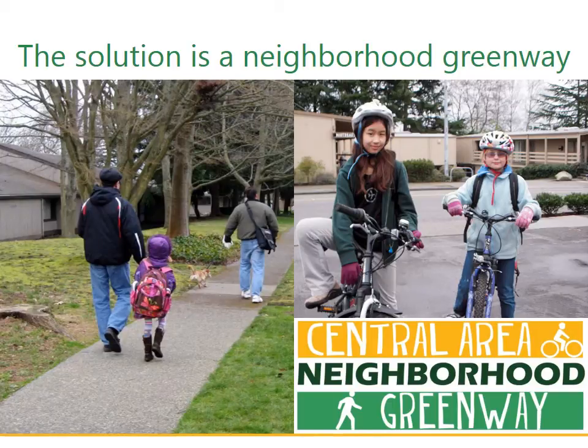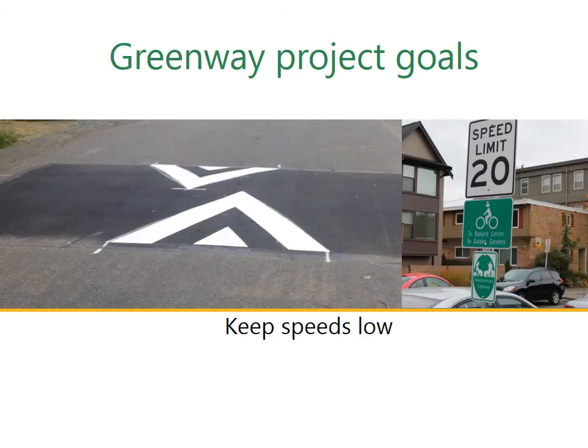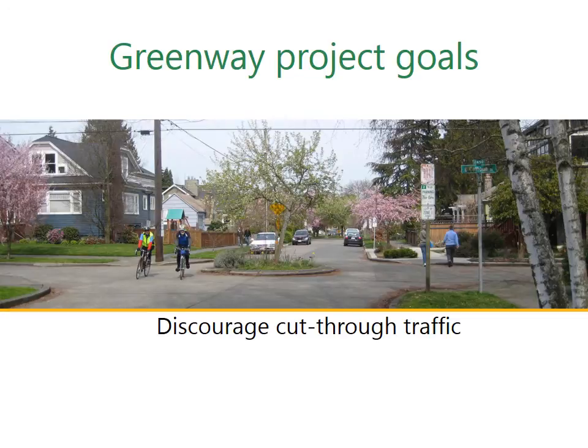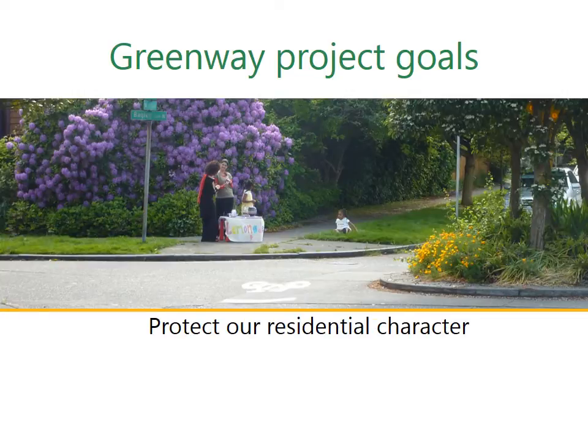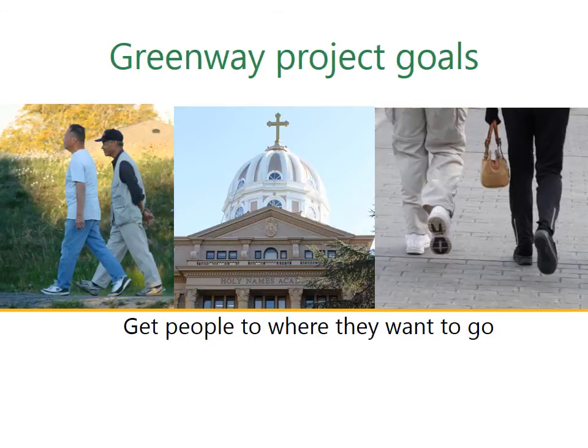Greenways are safer, more comfortable streets for people of all ages and abilities to walk and ride bikes. This keeps traffic on 23rd Avenue and offers you, your family, and neighbors a place to walk and ride bikes in a calmer area. On streets with low car volumes and speeds, a greenway can improve safety, keep speeds low, discourage cut-through traffic, protect our residential character, help people cross busy streets, and ultimately get people to where they want to go, like schools, parks, shops, and restaurants.